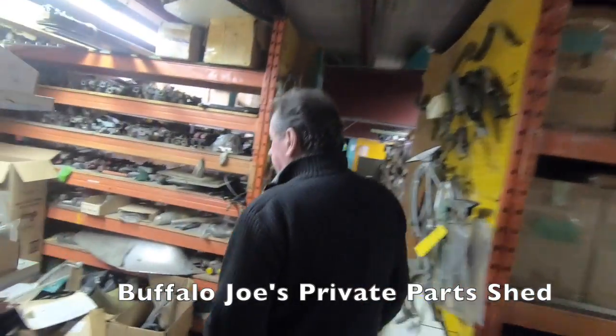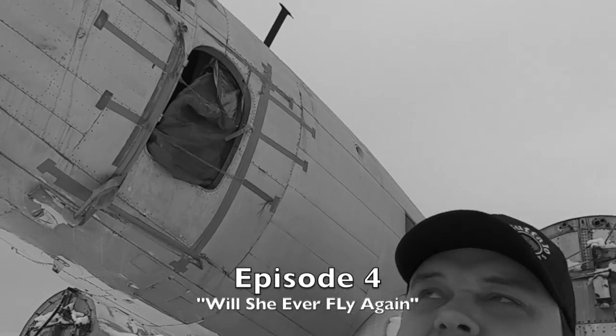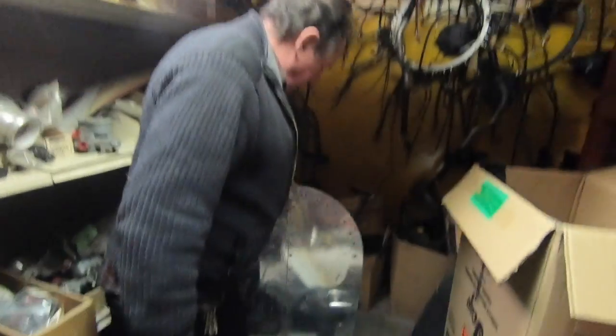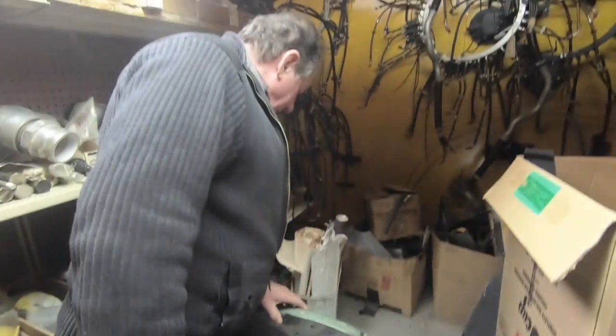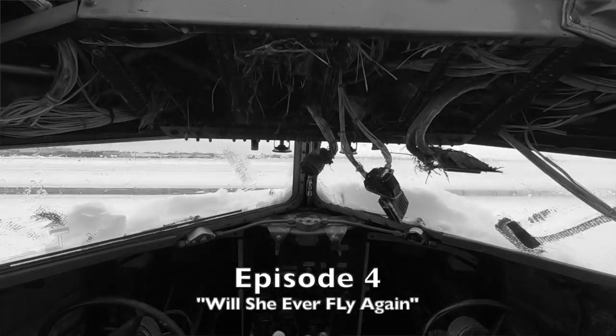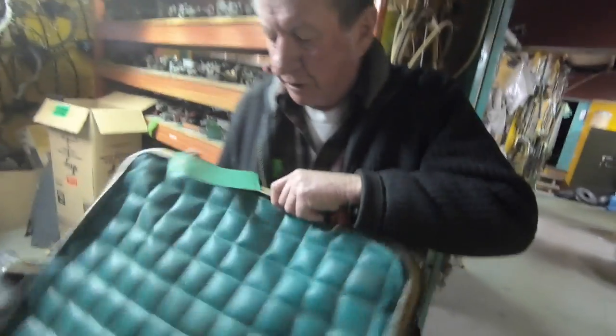So digging around in here, you needed a hamburger door. So I found you a hamburger door, nice and shiny. That looks brand new. It is brand new. Look at this, brand spanking new, new old stock. I found you two roof hatches. This one here has good old Buffalo history, right off P&R. There she is. Oh wow.